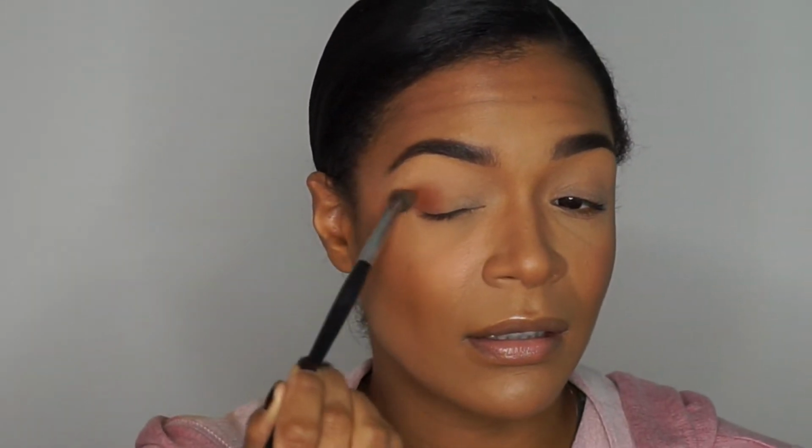I'm going to be going into Cinnamon, which is probably not smart, but oh, look at this. Wow. Pigmentation is okay.